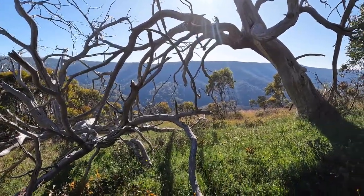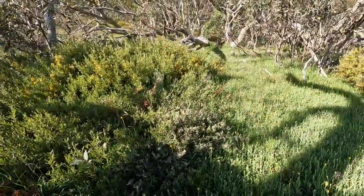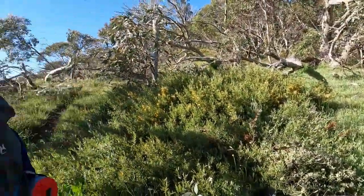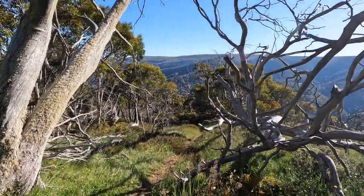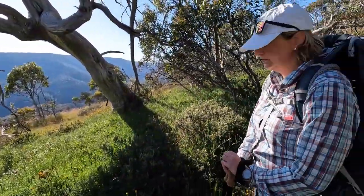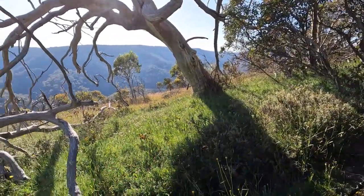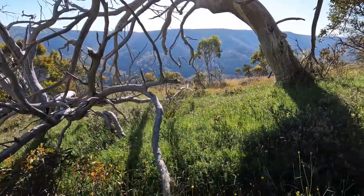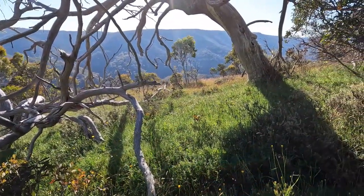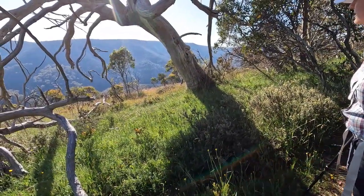And the snow gums are increasingly becoming more and more common as we get higher up. In fact, I think these are only snow gums around here. The snow gum started about a couple hundred meters below where we are now. Good to stop and have a little bit of a break, because it's hard work going up the hill. It's amazing how much greener it is on top of the hill, but further down it seemed quite dry in comparison. Yeah, the root systems of the meadows must hold the moisture in and keep it green.